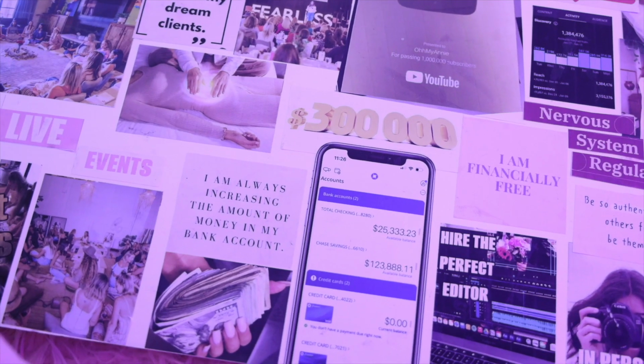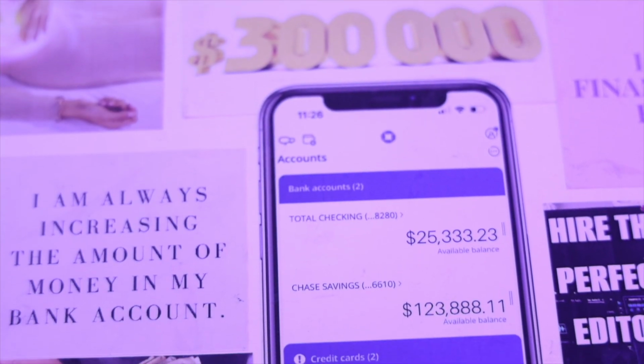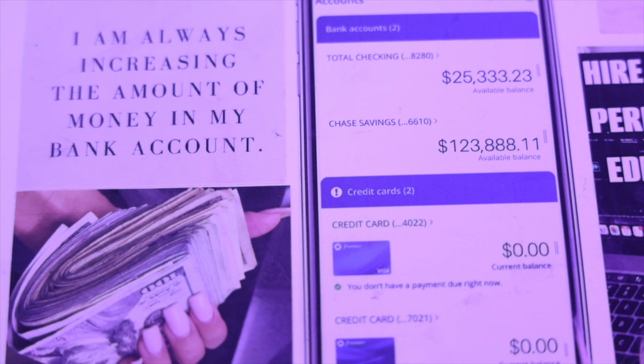Down below here, we have my money section. I put $300,000 a year and edited up my banking app to show lots of money in it and zero credit card debt.